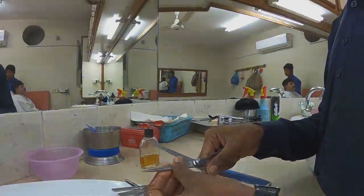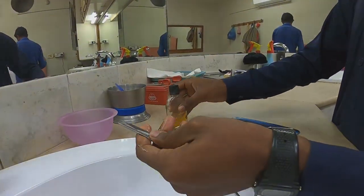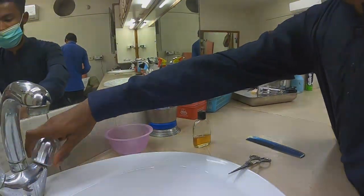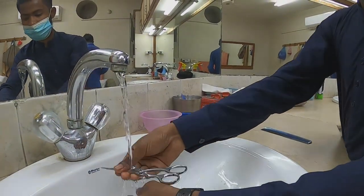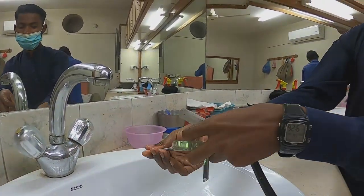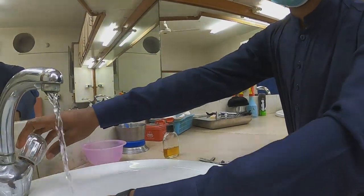And they are disinfecting all their things, the scissors and the holder of the blade, with Dettol. Dettol is a very famous disinfectant in Pakistan. So he will wash it. This is a tool they use for doing the shave, using the gillette inside. You can put a new gillette inside, and the needle, the scissor and the comb.